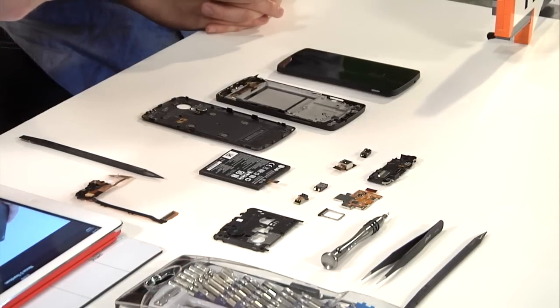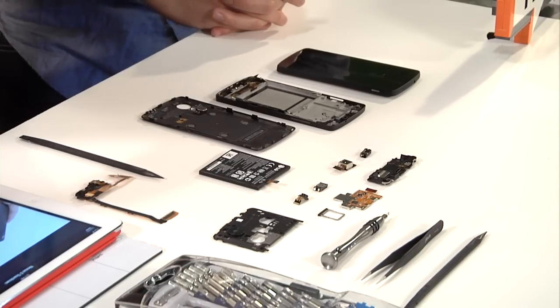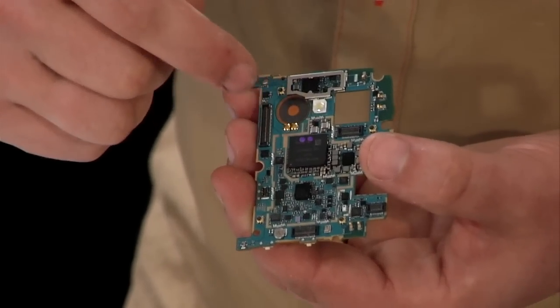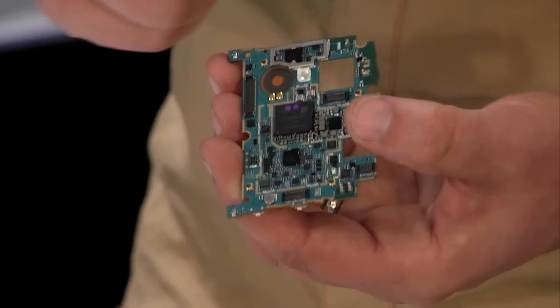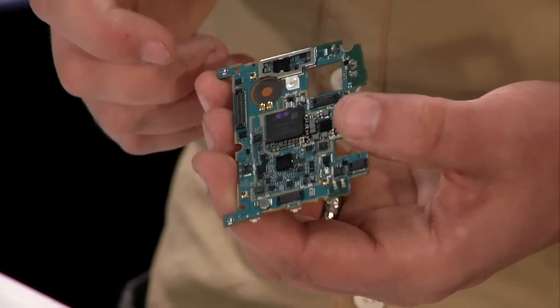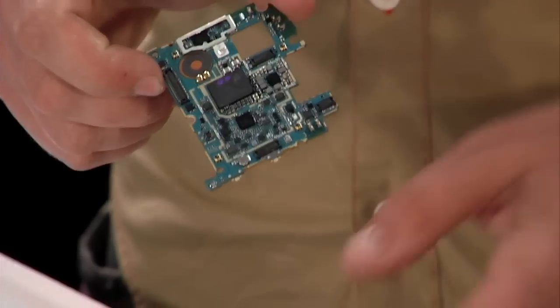Yeah, so this is SanDisk flash here. That's the main memory of the device. So this is NAND flash. You can get flash memory from a bunch of different providers. We might have to take apart five different phones and might find five different suppliers. So SanDisk is making this flash, but it could be Samsung, it could be Hynix. There's a pretty broad spectrum of suppliers.